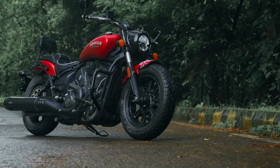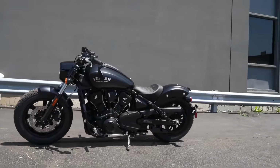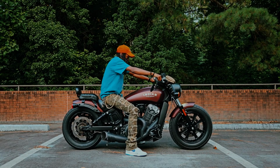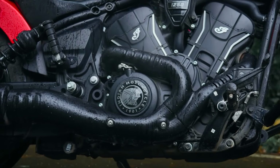The engine, the pricing across trims, how it actually feels to ride, the styling, the safety gear, the tech, and what ownership looks like once the new bike smell wears off. The engine. Start with what's under the tank, because that's what actually matters.